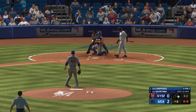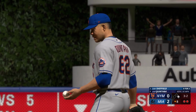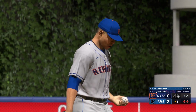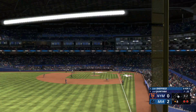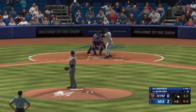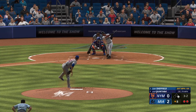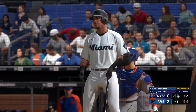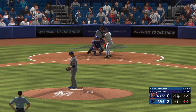In for a strike. Now it's 3-2. Great RBI spot here. Just got to stay focused on the pitch. The runner will be in motion, so something in the gap should definitely score it. Foul ball, and it remains a full count. O'Neil leads off first with 2 down in the inning.